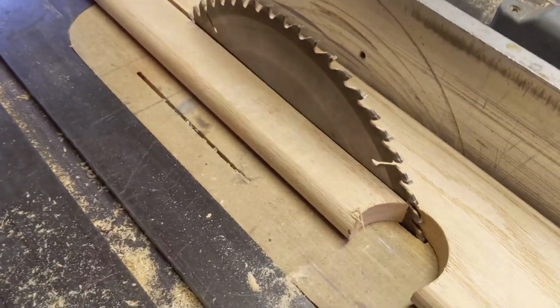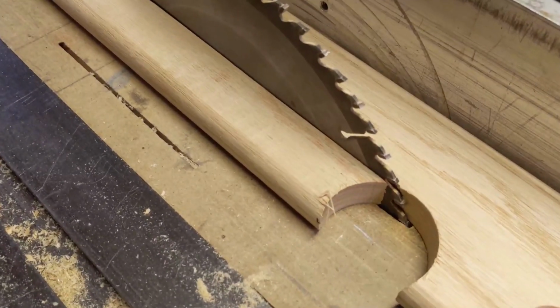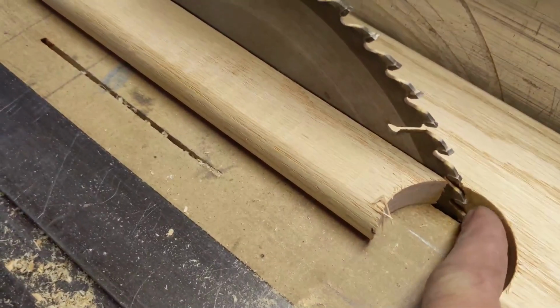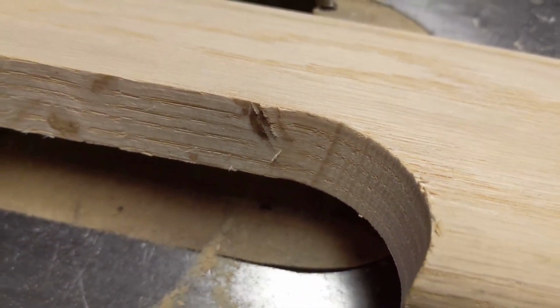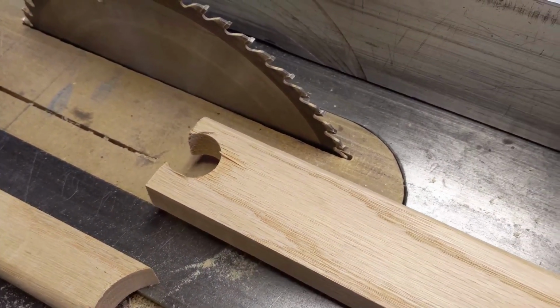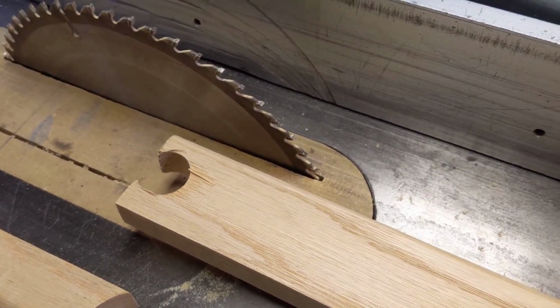So this cut we make with the table saw, with the blade set up as high as it can go so that we get close to a vertical cut face here. As you can see, just a little bit of work to clean up that inside curve right where the blade can't quite reach. Next we'll cut perpendicular across the top here, leaving half of that circle as a semicircle to hold the pipe.